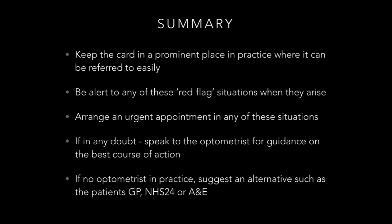The eye safety card is certainly not suggesting that it should be used for support staff to in any way diagnose these conditions or to be experts in them. It's purely just to sound the alarm bell whenever a patient does complain of one of these symptoms, that it may be something quite serious and needs to be seen on an urgent basis. If you don't have anybody like the optometrist in practice that you can refer to, then give the patient an alternative suggestion. So maybe that they attend their GP or NHS 24 or the equivalent advice line, or in the worst case scenario, if it strikes you as being something really quite serious, then perhaps accident and emergency.